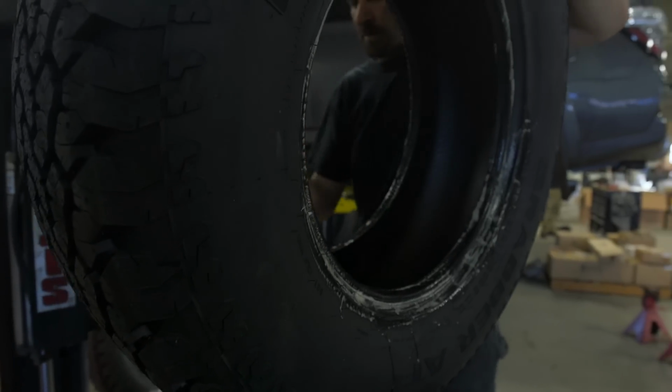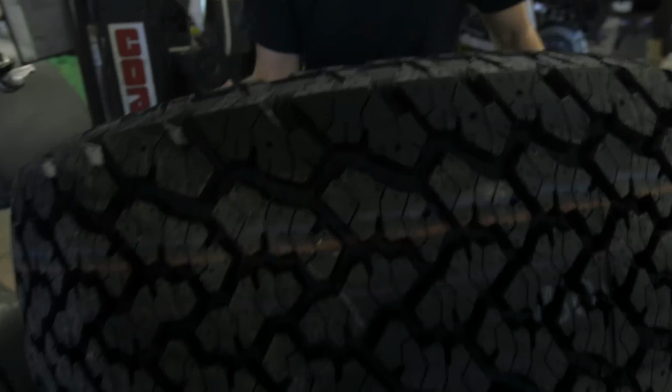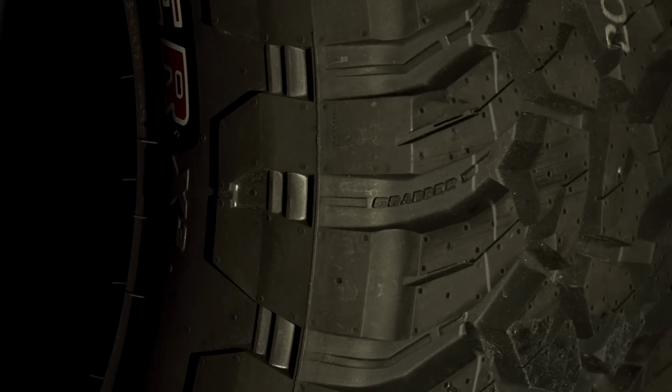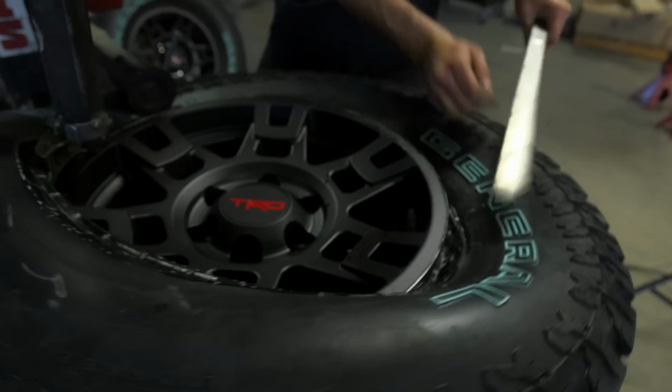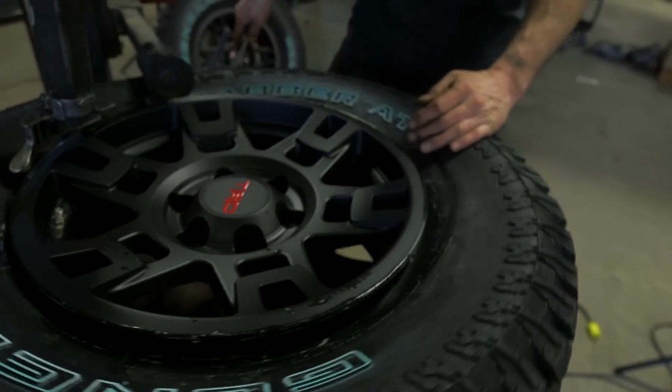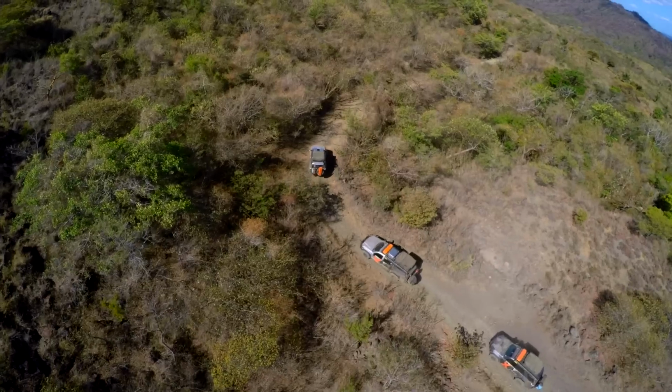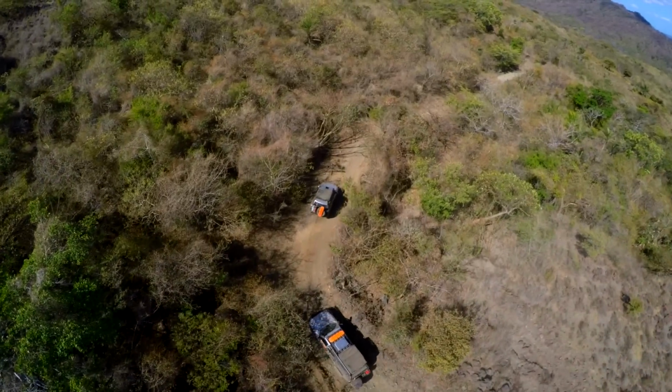Second thing, tread pattern. Now that's where people get mad at each other and they say, my tread pattern is better than yours, or my tire choice is better than yours. Why would you run this or that? I'm gonna tell you right now, between an all-terrain and a mud terrain, they're both good options. It really comes down to what are you traveling on most of the time.